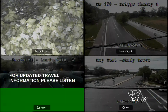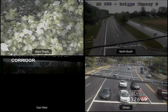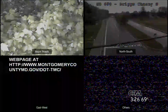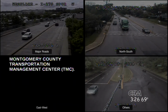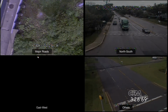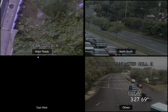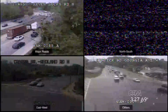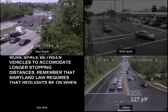And may be slippery. Please allow more space between vehicles to accommodate longer stopping distances. Remember that Maryland law requires the headlights be on when windshield wipers are on, even during daylight hours. For road work in the following locations: On Wisconsin Avenue at Montgomery Avenue, blocking the two left lanes. Southbound Georgia Avenue at Bonifant Street, blocking the right lane. Southbound Bradley Lane at Potomac, blocking the left lane. On Randolph Road at Park Lawn Drive, blocking various lanes. Eastbound University Boulevard at Piney Branch Road, blocking the right lane. Northbound at Connecticut Avenue at Manor Road, blocking the right lane.